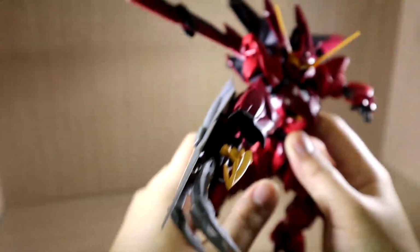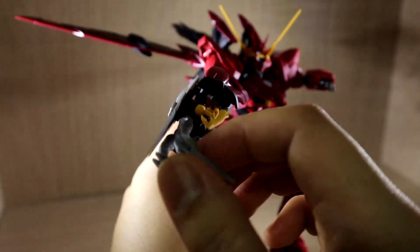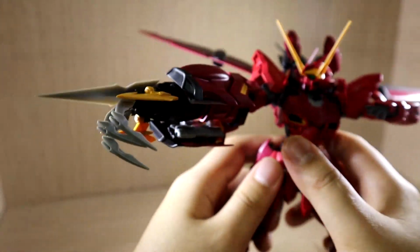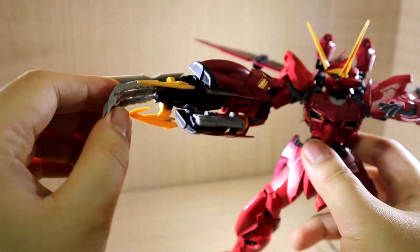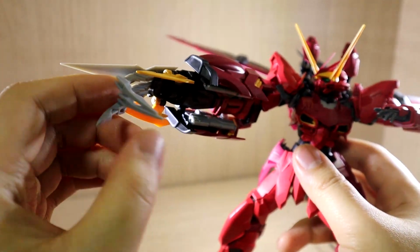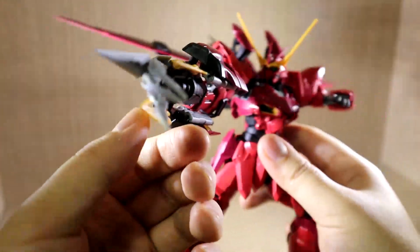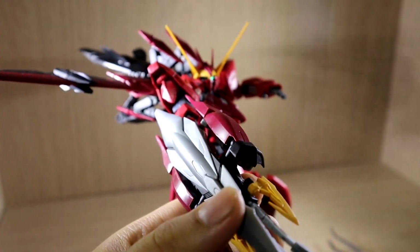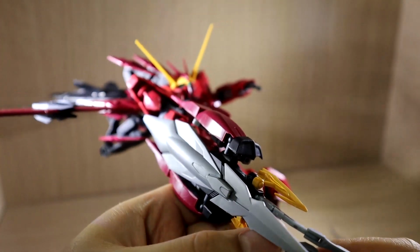As I mentioned, you can take off the blade, and then we have these claws that can move. The bottom section here is connected as a ball joint, so keep that in mind. And these parts can fold up, but they don't open up as wide as you think. So currently there's this one that is kind of straightening up, but that's not supposed to happen.